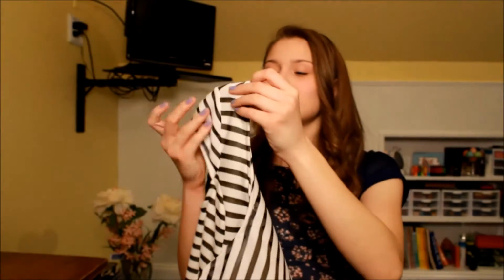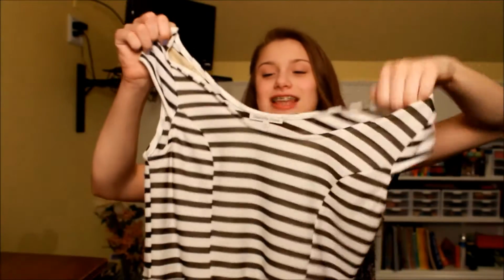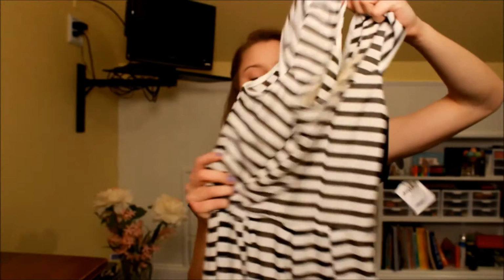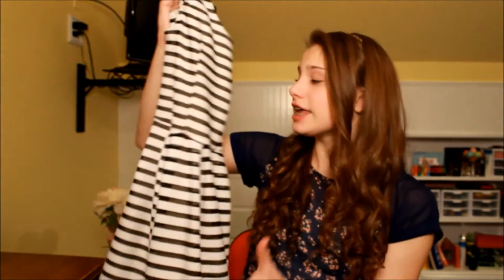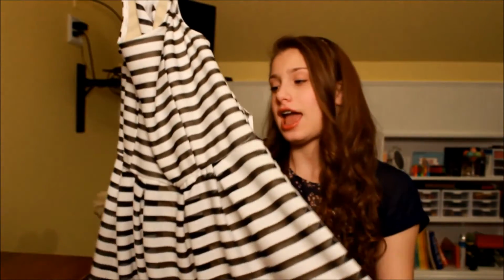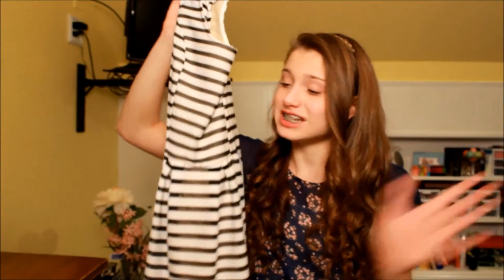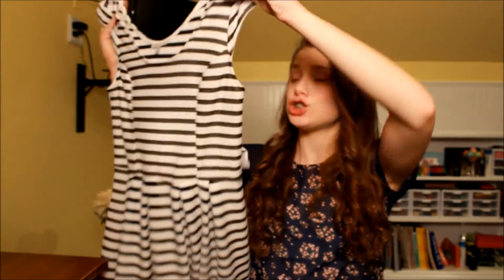I love the sleeves. For some reason, I feel like I have man shoulders, so they feel like they just make my shoulders look smaller. I don't know. But I like the sleeves, and then I love just the whole cut of it. I think it's so pretty, and it's just black and white striped, which is great because I can literally wear this. I can pair this with so many different things, wear this almost any time of year, and I can dress it up, dress it down. I can do so much with this piece because it's so basic, and it's just so cute.